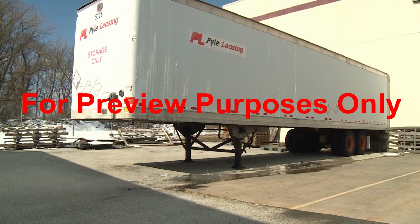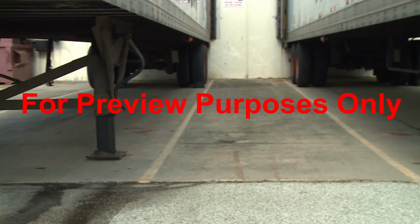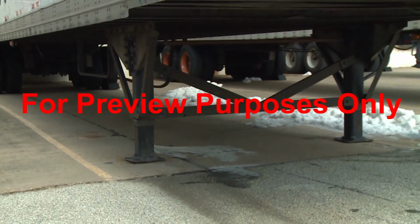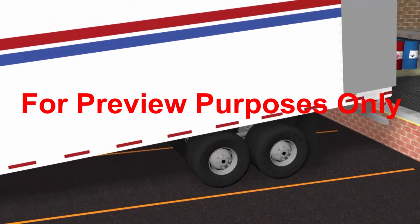A semi-trailer that has been dropped, that is parked and left behind at a dock by its tractor, can pose a special type of hazard. If the trailer's landing legs are weak or damaged, the combination of the load's weight and activity inside the trailer can cause them to collapse. This can result in the trailer falling forward and sometimes to the side as well.